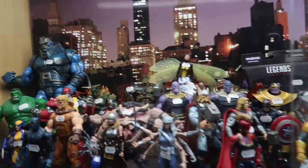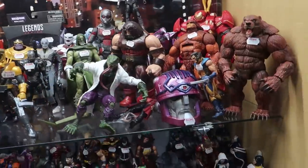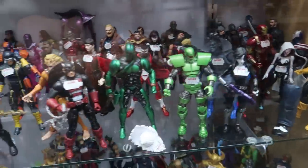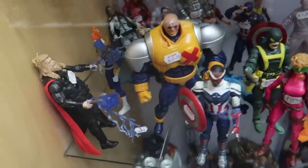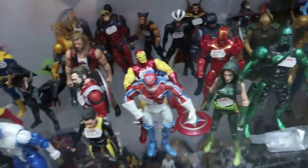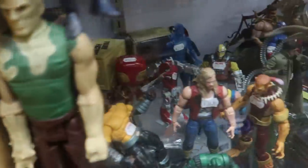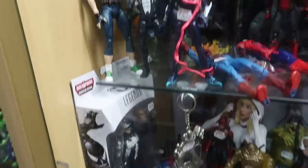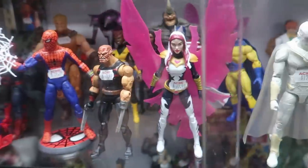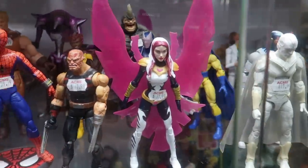And all the Marvel Legends you could ever want. Like just rows and rows and rows and rows of Marvel Legends. But that's not it. Here we go. We have more. I don't think these are all Marvel Legends. There may be other companies as well. But yeah, just like somebody. She's cool. Who's this? I like her.